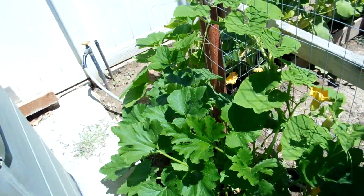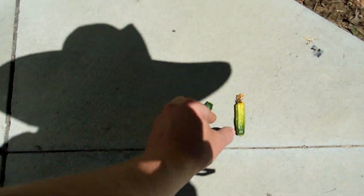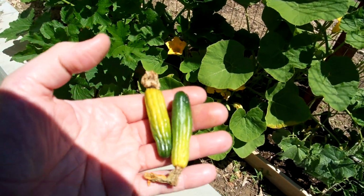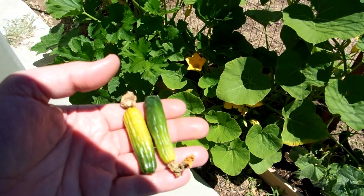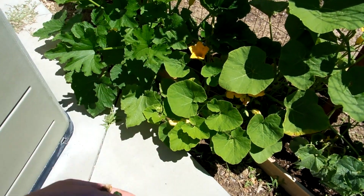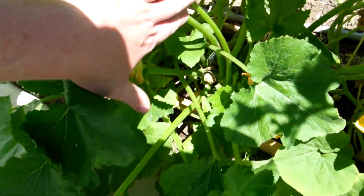So zucchini, we did have issues with. Here's 2 of the fruits that started to form but then didn't, so I took those off. I don't know exactly what the deal was, if the cold weather that we had a couple weeks ago was the cause or what, but they just didn't make it. But the good news is there are a bunch more that have taken their place.